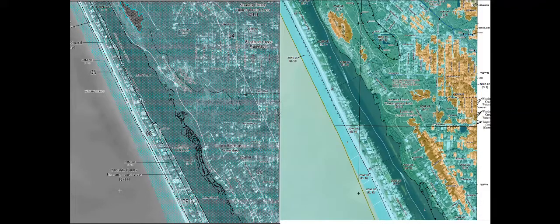And then you see this other area in South Sarasota where it's currently in an A zone and it's moving into an X zone.